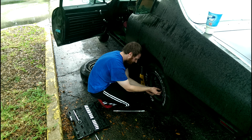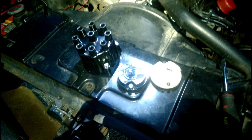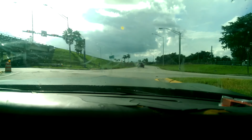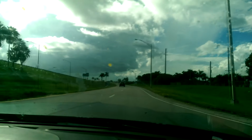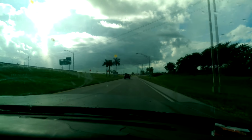Anyway, we made it to Florida, and then we blew a tire one day. That was a whole ordeal. Did some more service items, rotor button and dizzy cap, and you can hear in this video the car's running a little bit nicer now. It really comes into its own once we're sort of in Florida.